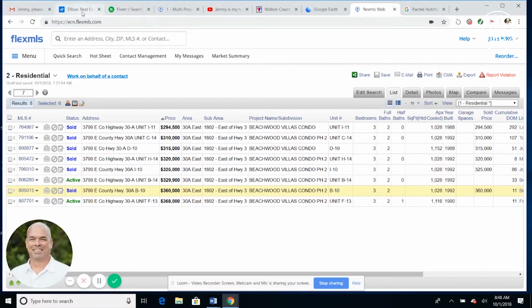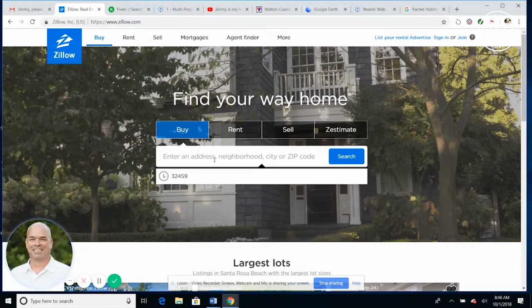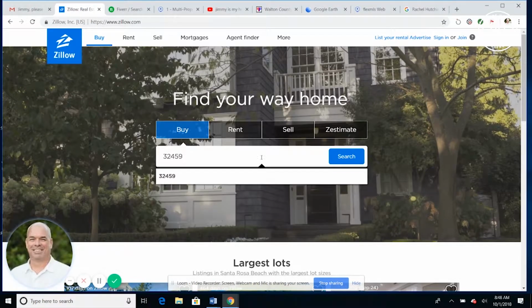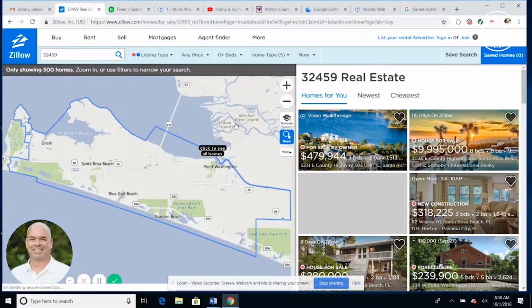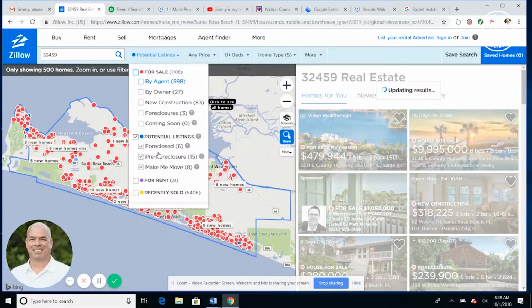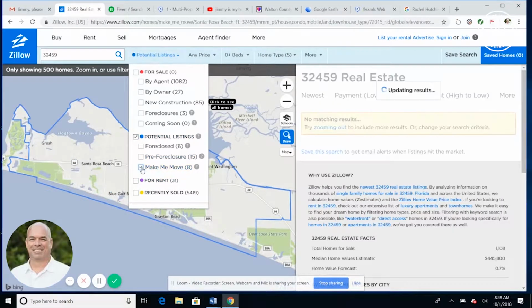So I'm going to just pull Zillow up on the screen here. When you come on the Zillow screen right here, if you punch in, and I'm just going to use, just for this, 32459, just Santa Rosa Beach, okay? I'm going to pull this up, and it's going to show a couple of things. It's going to give us the ability to choose listing type. Now what I'm going to do is pull all of these for sale off. I'm going to take all of these off, and I'm just going to go to Make Me Move.